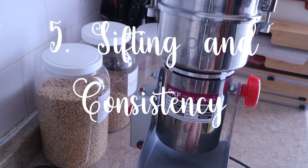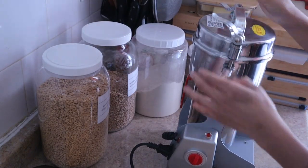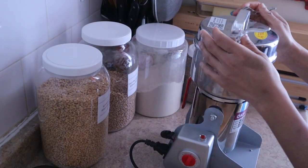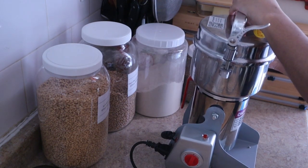Number five, sifting and consistency. Freshly milled flour can sometimes have varying levels of coarseness depending on how finely it was ground. If you need a finer flour for delicate baked goods, consider sifting it. You can also experiment with different milling settings to get the consistency you want.